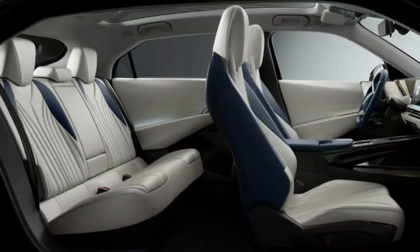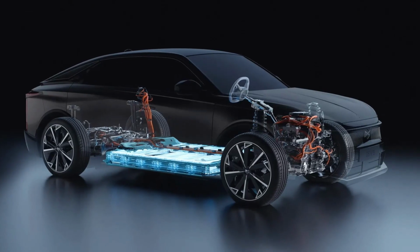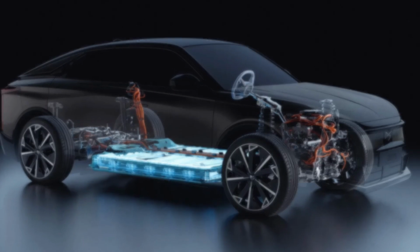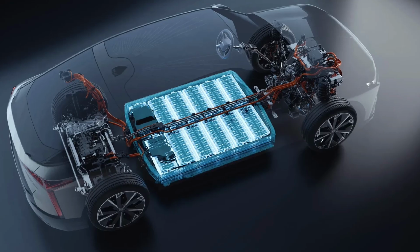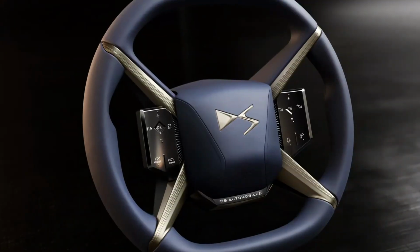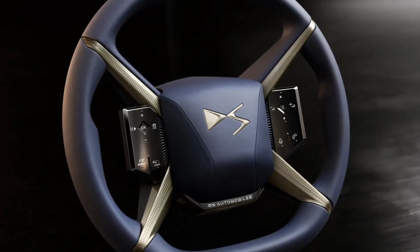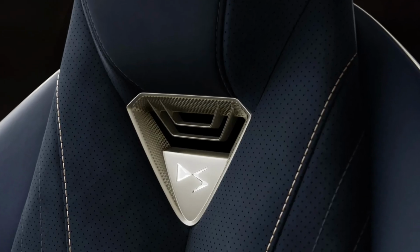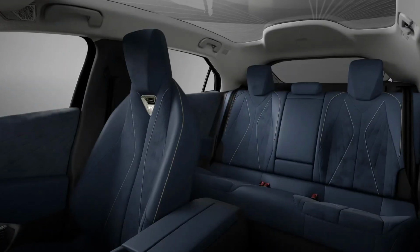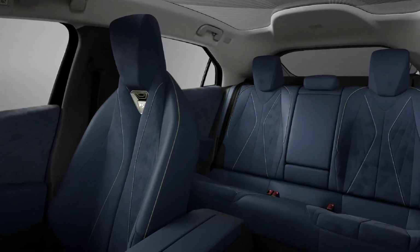Expected to arrive in the European market in mid-2025, the DS N-8 positions itself as a strong contender in the luxury electric crossover segment, rivaling models from Audi, BMW, and Mercedes-Benz. However, it is important to note that the model is unlikely to be launched in the United States. With its innovative design, premium interior, and advanced technology, the DS N-8 represents the futuristic vision of DS Automobiles, solidifying its presence in the global electric vehicle market.